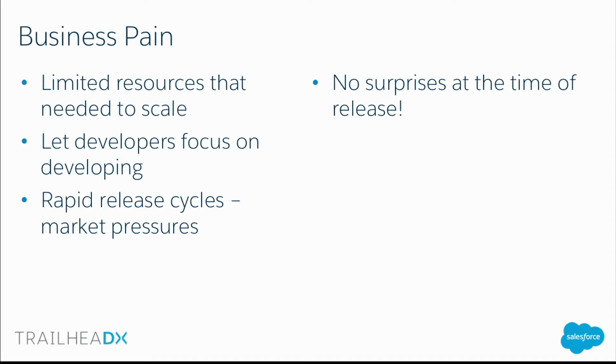If you're going to release every 2 weeks, you cannot, on Friday before release, go, oh man, what is that doing in there? There's just no room for that, right? It's too quick, it has to happen, it has to be cross-checked at development time.